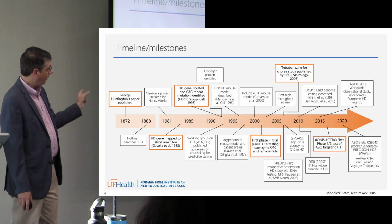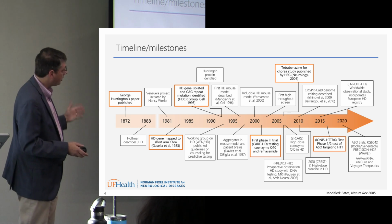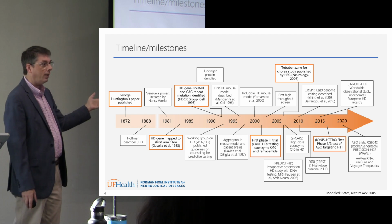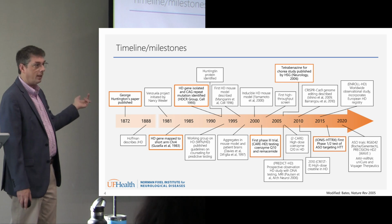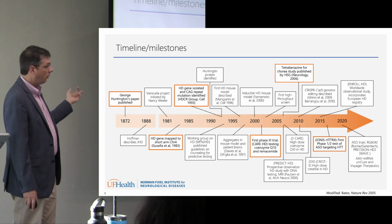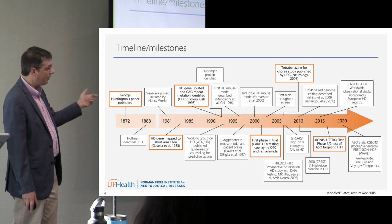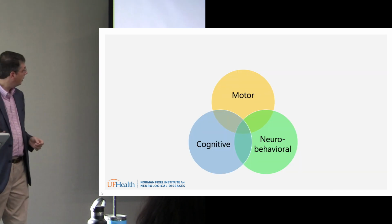Now the graph gets scrunched together. In the last 10 years, we've had a ton of different trials, including the Ionis trial, now called Roche Genentech, who took up the drug for their antisense, and I'll talk a little bit about that. It was the first gene therapy trial done. Since then, we have all kinds of things going on that I can't even fit on the slide anymore. I'll mention a few of those as we go along.